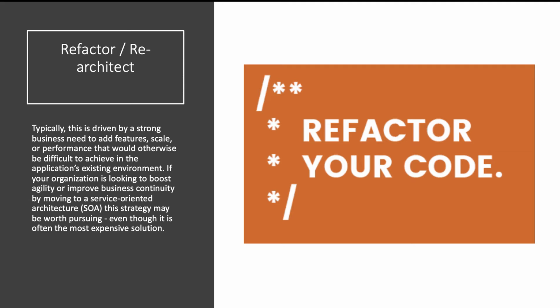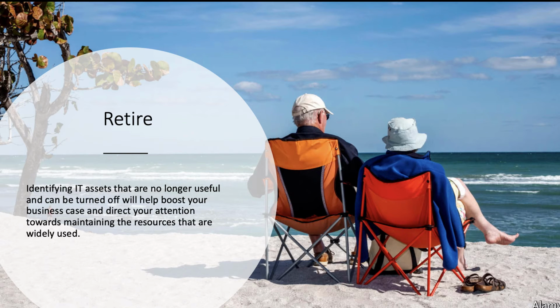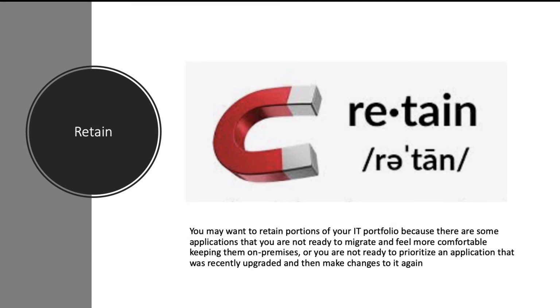And then refactoring the code. This is perhaps the most difficult, where we may need to break it apart. This is what Netflix actually went through. They broke apart their central ERP systems and refactored them into multiple pipelines. And we might just retire the code and buy something new. Or we may decide to retain portions of the IT portfolio because they're not easy to migrate and we'd feel more comfortable with them on-prem. So those are the 6 strategies.